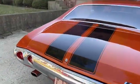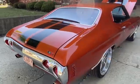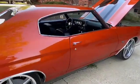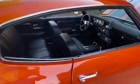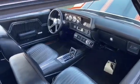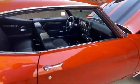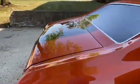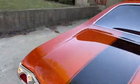Look at the reflection, guys. This is a professional restoration that's been completed. Very cool. Well, let me turn the key and fire up the motor. I want you guys to hear the exhaust and then hear the motor. And then after that, we'll go for a test drive.